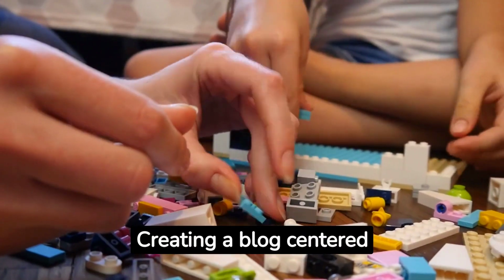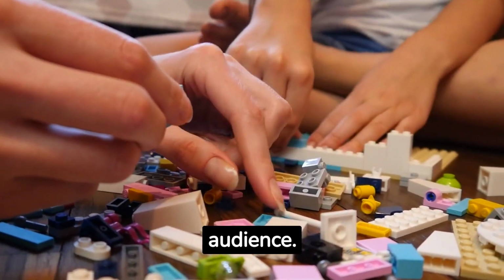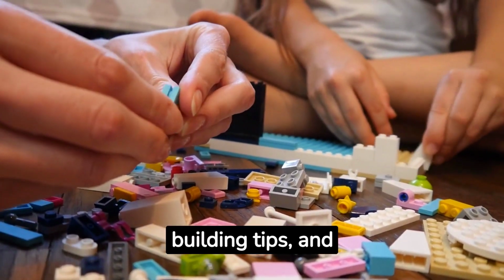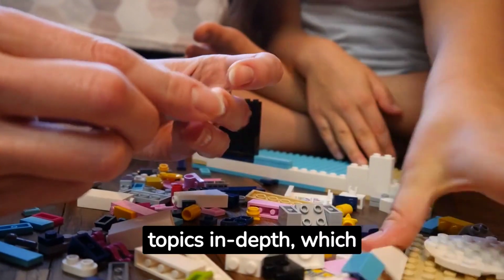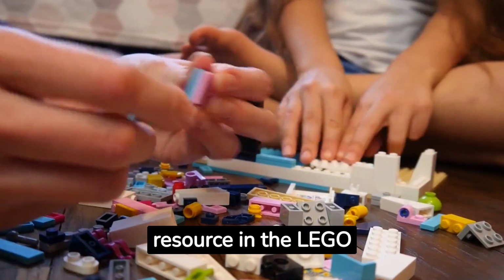Creating a blog centered around LEGO can be a fantastic way to engage an audience. Here, you can go into detail about different LEGO sets, sharing reviews, building tips, and updates about upcoming releases. The advantage of a blog is that you have a platform to explore LEGO topics in depth, which can position you as a trusted resource in the LEGO community.